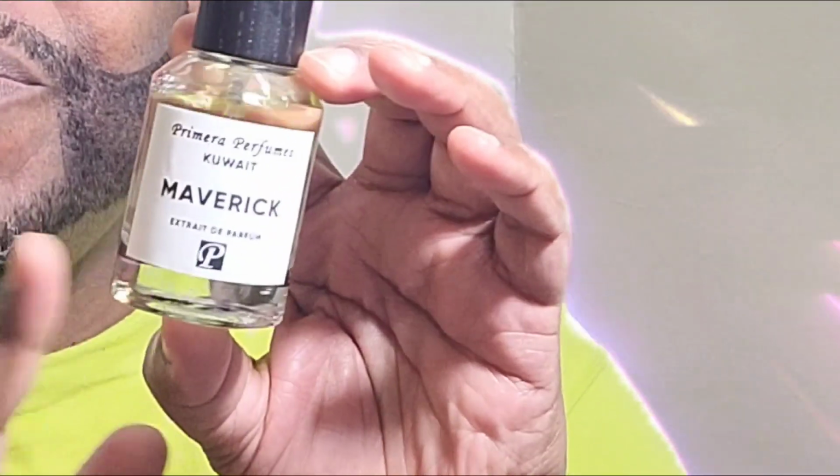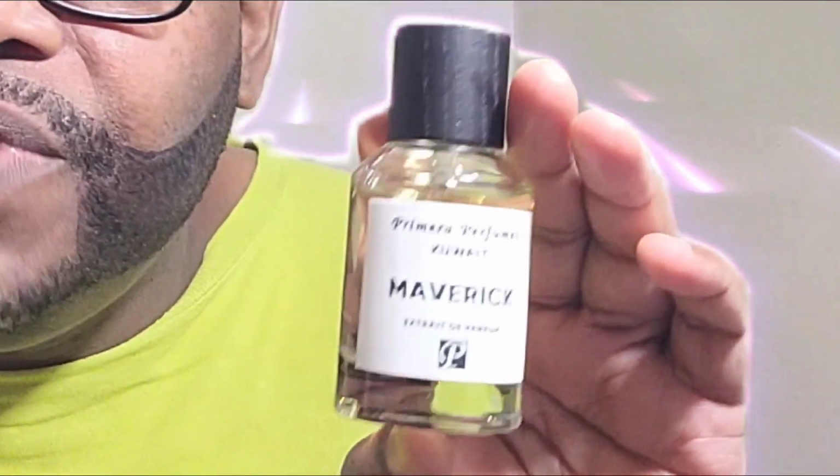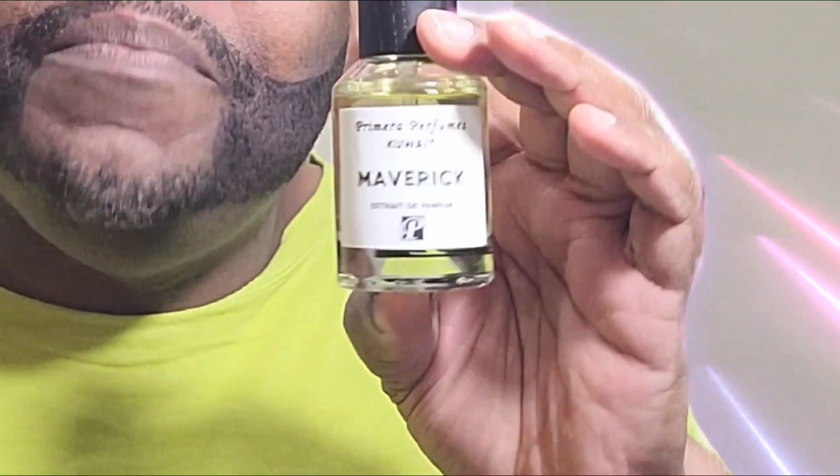You guys know that the fragrance I love the most of all time is from 1998, Jaipur. Is it the best fragrance? No, but it's the one I love the most. And I feel like this one, Maverick, can do that to someone. Someone can love this fragrance the most out of all the fragrances they've smelled, although it may not be the best fragrance out there. I really do enjoy wearing it, and I am looking forward to wearing it more and getting to know it more, getting to understand it more.